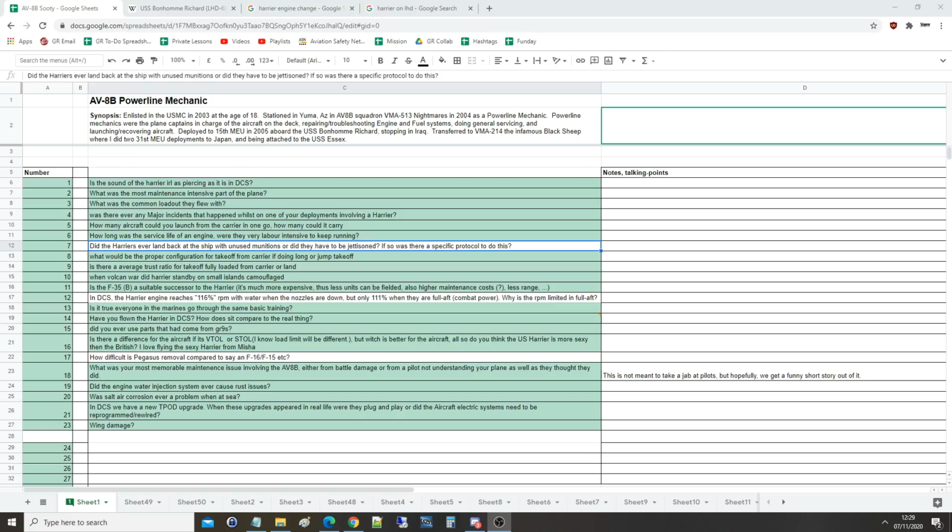I want to say we had one FOD before, foreign object damage. Anytime something gets sucked down the intake, it can cause a lot of damage in the engine. We had that like once. Not too much. Most of them make it. They could take quite a beating too. Roger, so durable engines. Yeah.